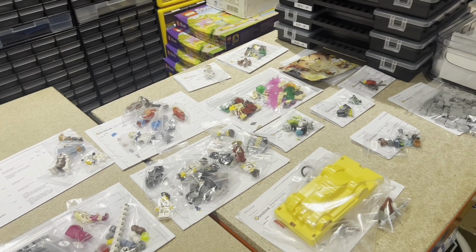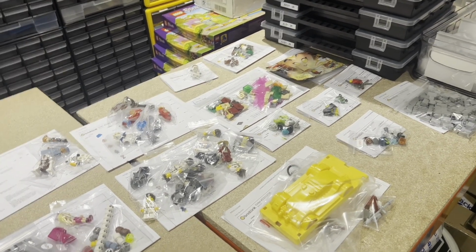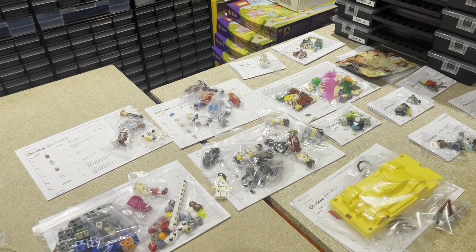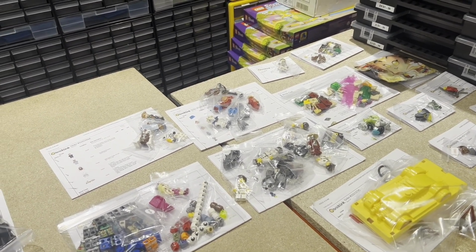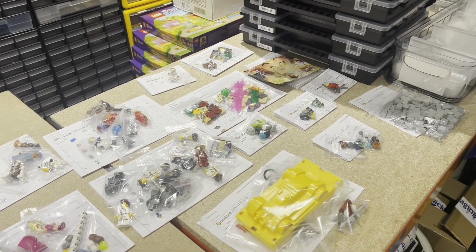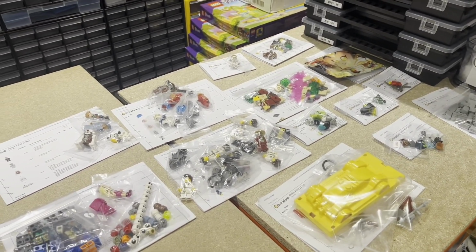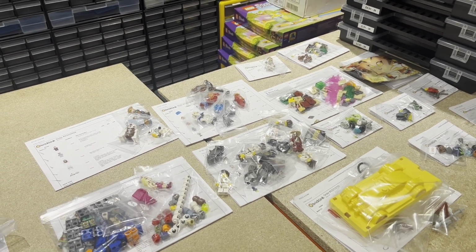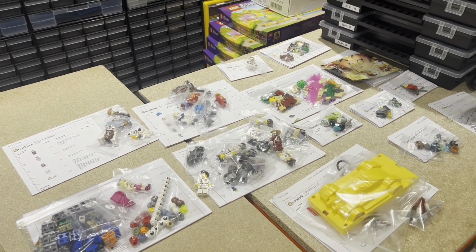So I asked about minifigures and they said, we've not advertised them yet, but we're going to sell them. So I said, can I have a look? So they said, yeah. So I had a look. Again, there were some fakes. So I said, what do you want? So he said, make me an offer. So I offered him 130 quid, 130 pound. And he said, yeah, fine. So I bought them as well.